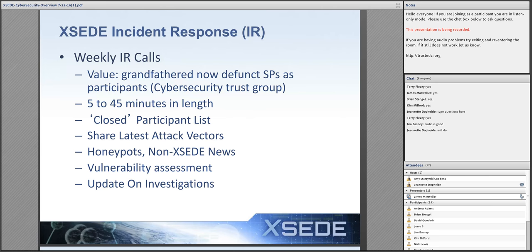These calls can last anywhere from 5 minutes. We'll get on the phone and go around and just share any noteworthy information about new attacks that we've seen, or someone might see some unusual activity and say, is anyone else seeing that? This call can last 5 minutes if there's not much to talk about, or up to 45 minutes to an hour, depending upon if it's a busy week. We'll also discuss new vulnerabilities that may have been discovered in the past week.